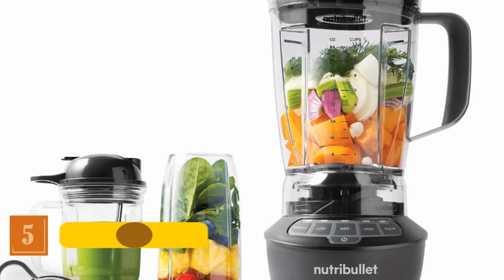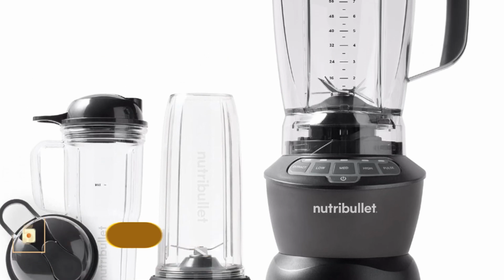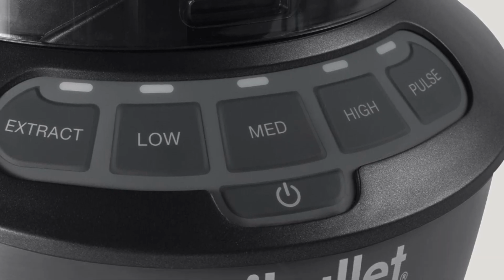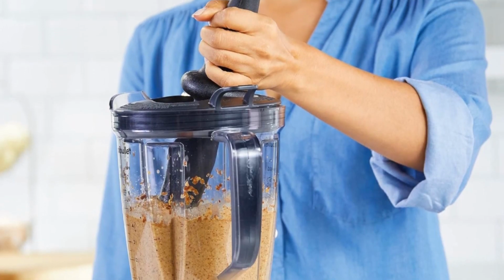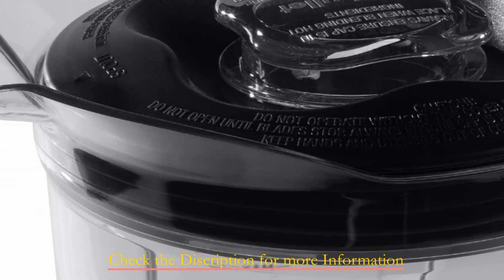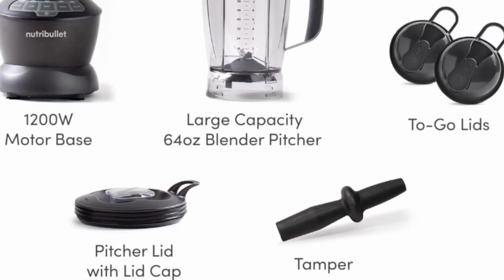Number 5. NutriBullet ZNBF 30500Z Blender. This blender combo brings you the best of both worlds, with a multi-serving pitcher and a single serve cup. With 1200 watts of power at your fingertips, you have full control over your culinary creations. Whether you're whipping up smoothies, soups, sauces, or nut butters, this blender handles it all effortlessly. It features 3 precision speeds, a pulse function, and an extract program, all easily accessible with the press of a button. What sets this blender apart is the innovative easy twist extractor blade made from powerful stainless steel. Combined with cyclonic action, it ensures thorough blending and extraction.